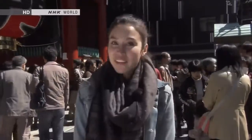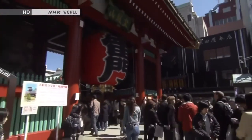Today I'm here to explore Asakusa, and this is the famous Kaminarimon Gate, the entrance to Sensoji Temple. On the way, we can find many interesting shops, so let's go! We begin our Asakusa sightseeing here.